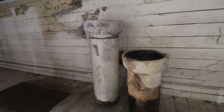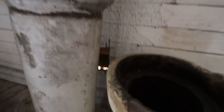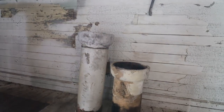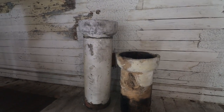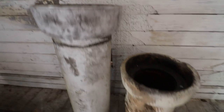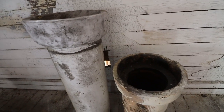So these are really cool old smokestacks. They're really solid. And what do you guys think we should do with them? I want to keep them and maybe put them out in the yard, in the garden, or maybe plant something in them. But tell us what you think.